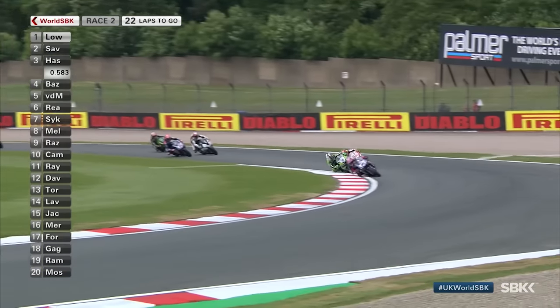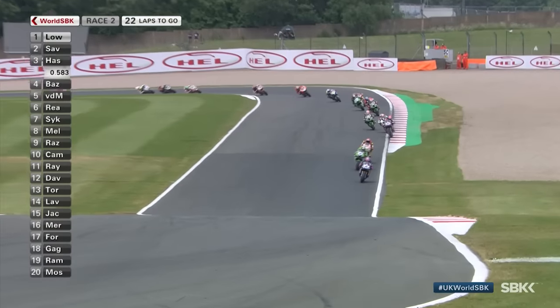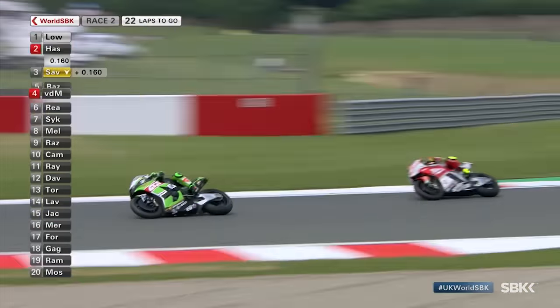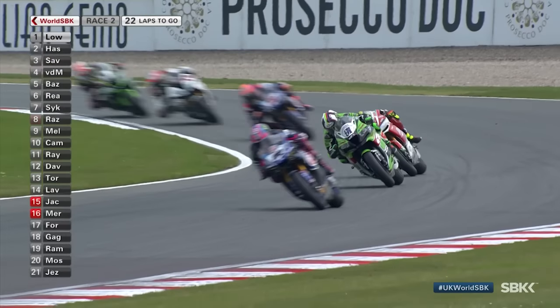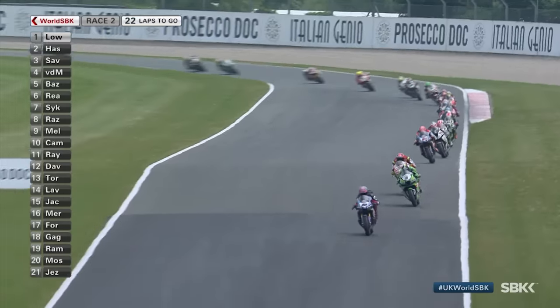Here comes Haslam as well. He's on the inside into 2nd position. So Leon Haslam on the Pachetti Kawasaki is through against Lorenzo Savadori. Brilliant stuff down in towards McLean's and through Coppice. This is an incredible part of the lap. You can see just how hard these riders are having to work, and you can already see here, Steve, as well, the top 3 breaking away from Vander Mark, Baz and Ray.